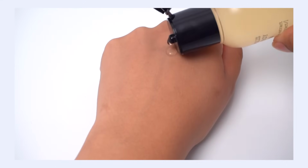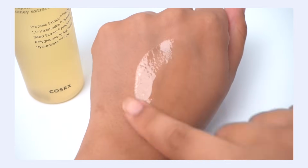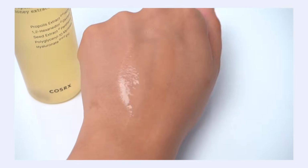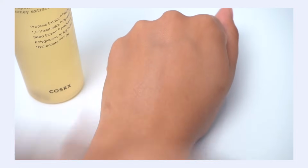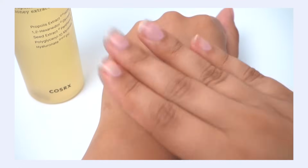So this toner is really interesting because propolis is usually a rather thick type of texture and it usually has quite a bit of moisturization to it. What Cosrx has done is they've taken that propolis content, but they have created more of that toner texture. So it has more fluidity to it. It is lighter on the skin. It's very hydrating. You can see there's a hint of plumping body to this.